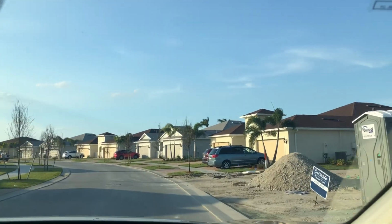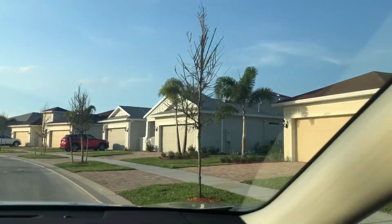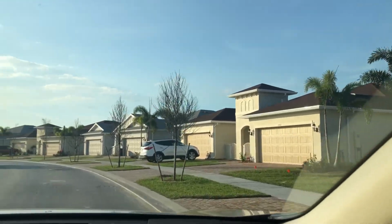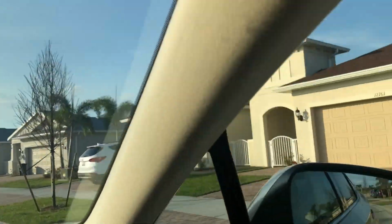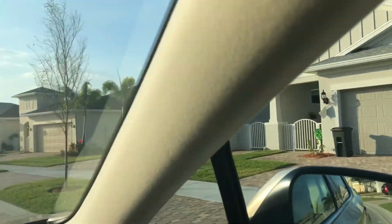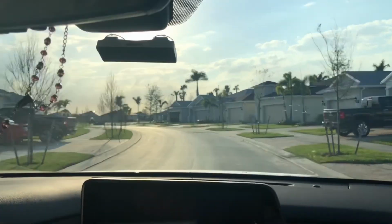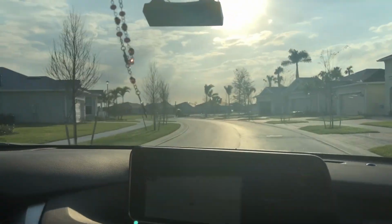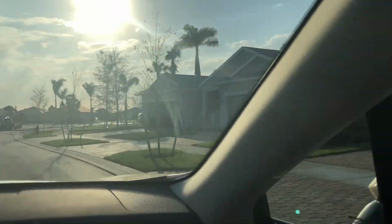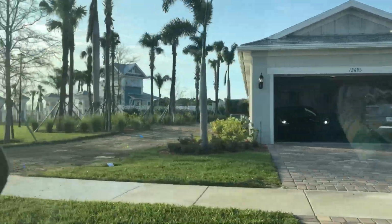So here we are at the Del Webb area of Tradition. So this is actually some of the homes that are already done. This community is going to be about 900 homes overall. Yeah, look, someone living there. There's also a Pulte development down the street, which is going to be about 600, as compared to the Riverland area overall, which is going to be 11,000.